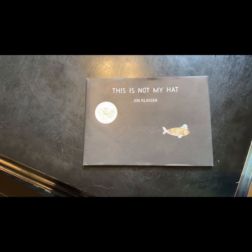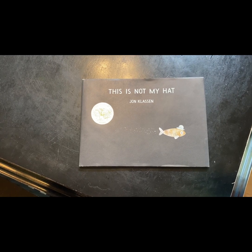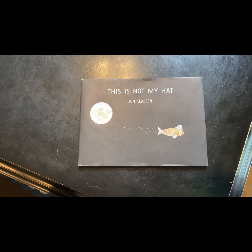The book we're going to read now is called This Is Not My Hat by Jon Klassen.